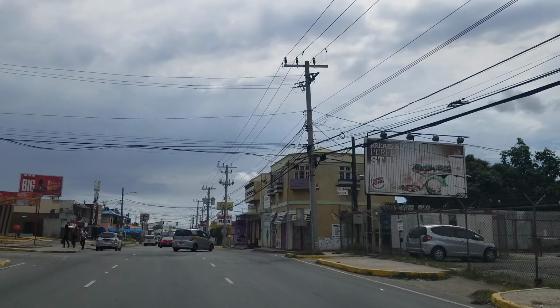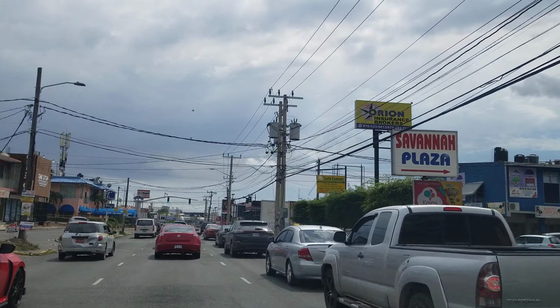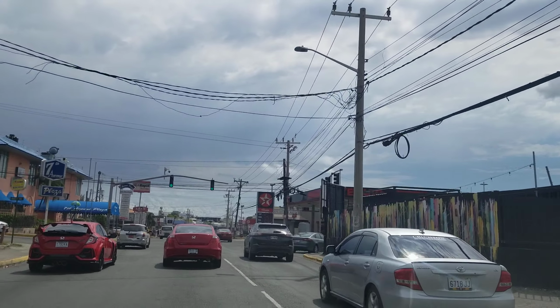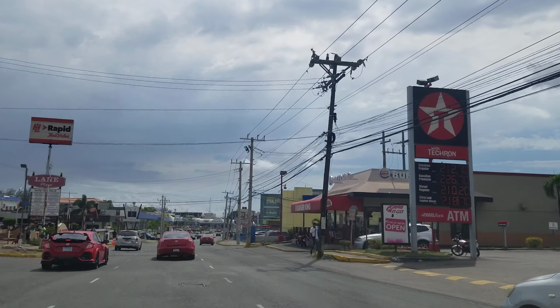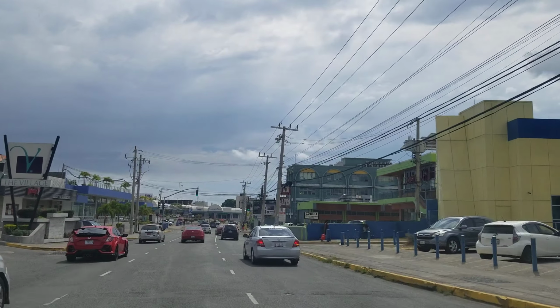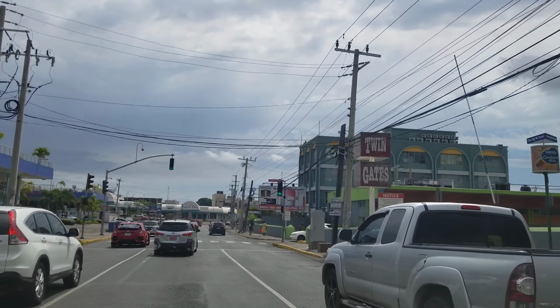On the left is Brian's Plaza. Constant Spring Road has a lot of plazas. It has more plazas than any other road in Jamaica. The more popular plazas are probably Mall Plaza, Tropical Plaza, Twin Gates Plaza. On the left is Lane Plaza. On the right is Courts. Everybody knows Courts is the furniture store. Then on the left is Village. On the right is Twin Gates.